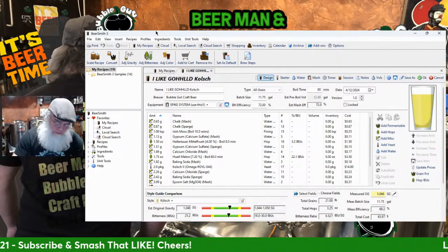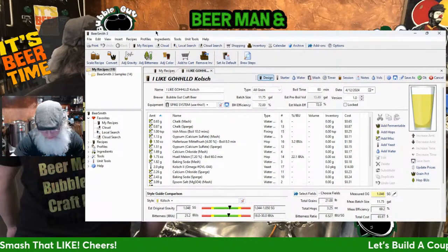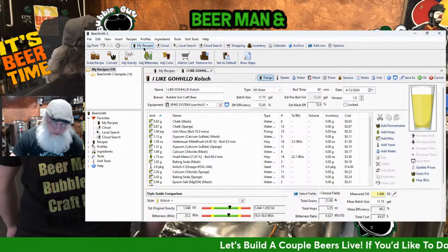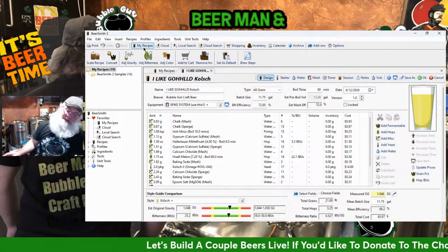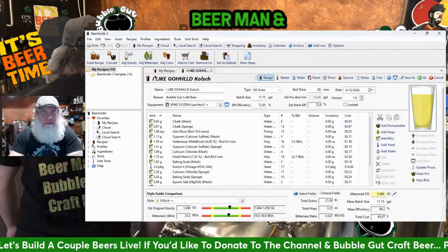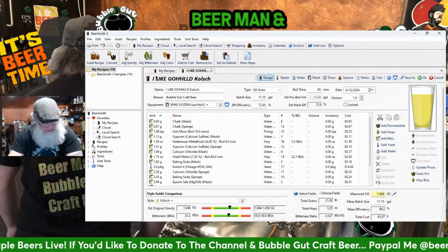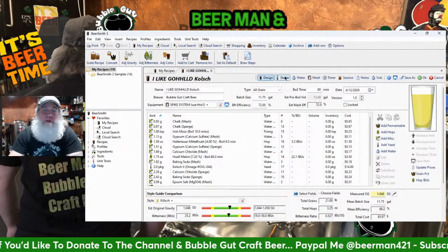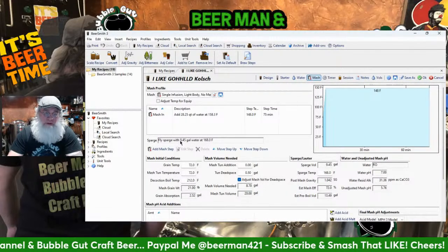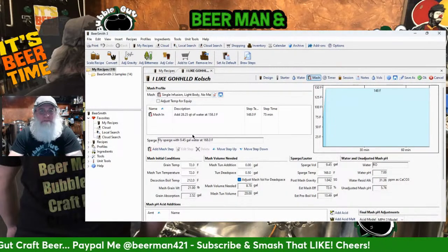It's all well modified malt, so I don't have to do, of course, any kind of protein rest or any other decoction stuff and all that. So we're just gonna stick with the 60-minute regular. Single infusion light body, no mash out.